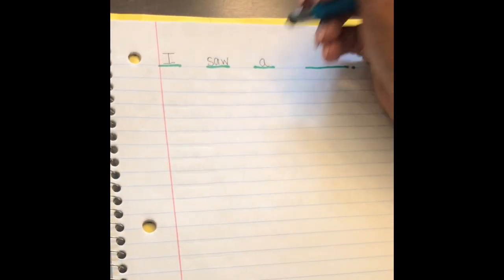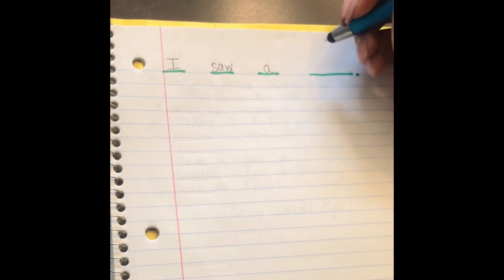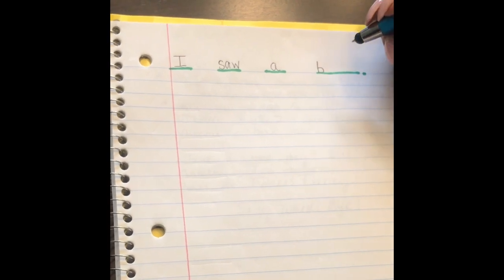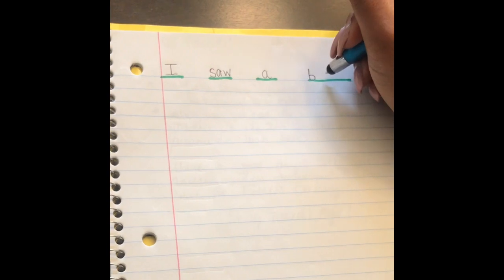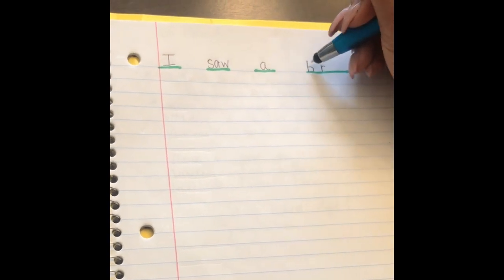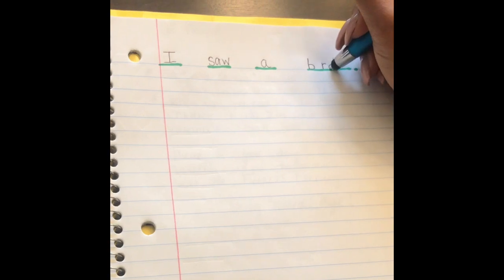I saw a bird. Let's sound out the word bird. What sound do you hear in the beginning of bird? I hear letter B. Let's continue to stretch out the word bird. What sound do you hear next? Bird. I hear letter R. And let's do our ending sound. Bird. I hear a D at the end.